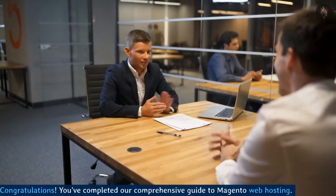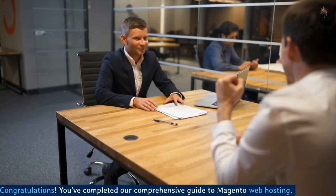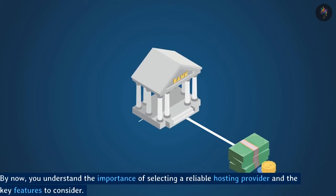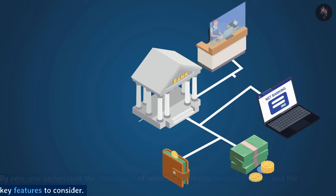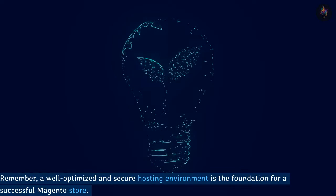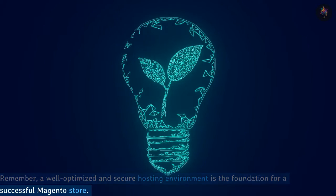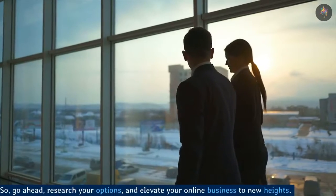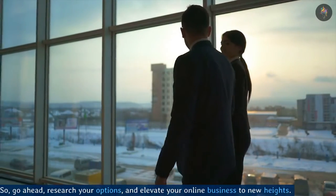Conclusion. Congratulations! You've completed our comprehensive guide to Magento web hosting. By now, you understand the importance of selecting a reliable hosting provider and the key features to consider. Remember, a well-optimized and secure hosting environment is the foundation for a successful Magento store. So, go ahead, research your options, and elevate your online business to new heights.